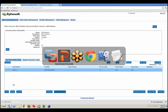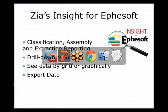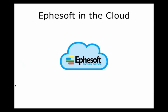So now we can go back to the presentation. The other few things that I wanted to touch on: if you're interested in Ephesoft in the cloud, either a SaaS offering or a private cloud, let us know. That's something that we can implement and help you with.